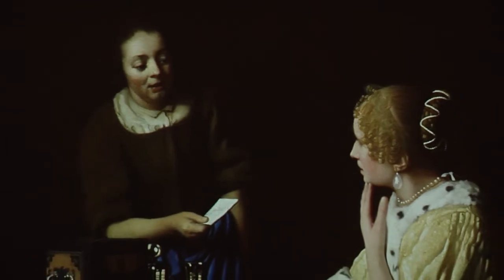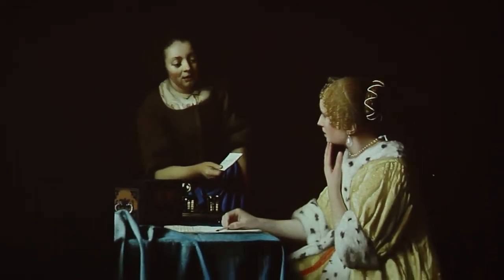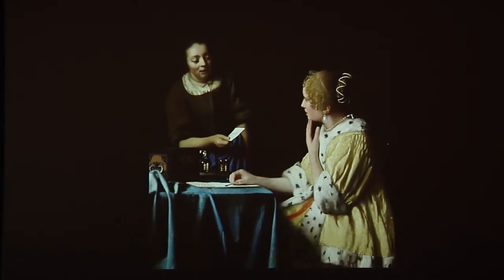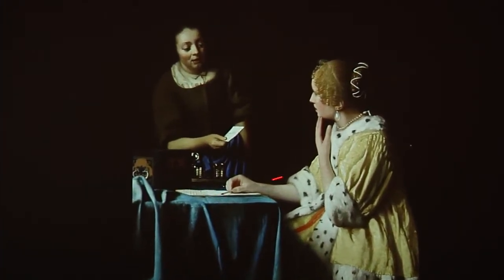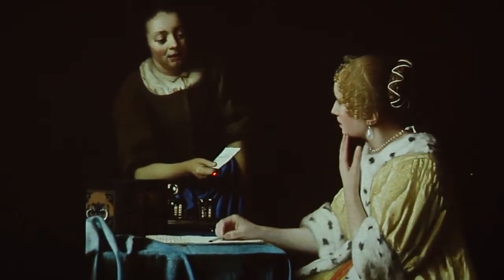And this painting here in the Frick collection, a comparable scene, but there are not that many clues in it, so we have to use our imagination about what's happening here. We see a young girl and she's writing a letter. She has laid down her pen, probably writing to her lover, but receiving a letter at the same time.